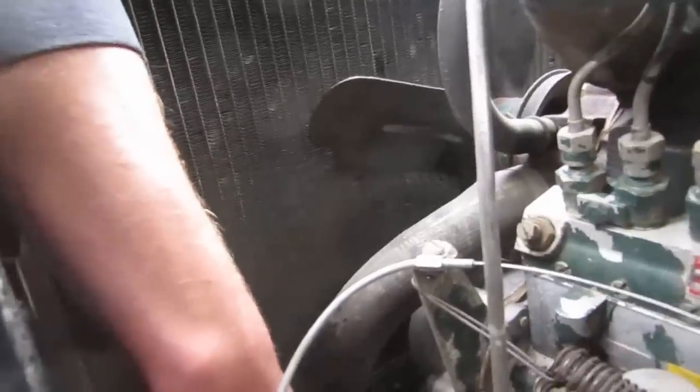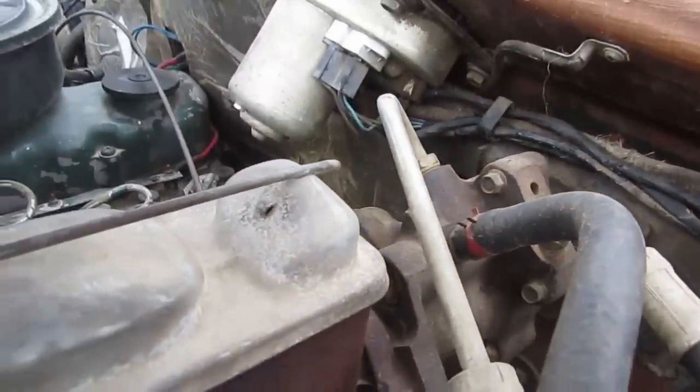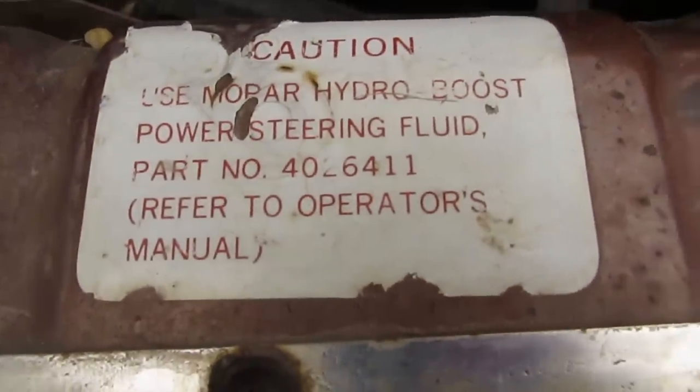The power steering lines come off, there's a Chrysler power steering pump, clearly. And then there are hydro boost brakes, which is kind of cool. I guess there's no vacuum to deal with, right? Use Mopar hydro boost power steering fluid. Yeah, right there. There you go.